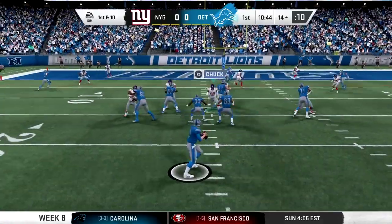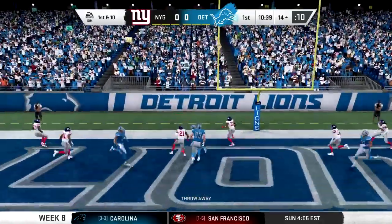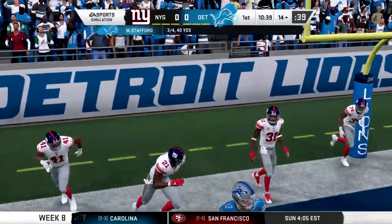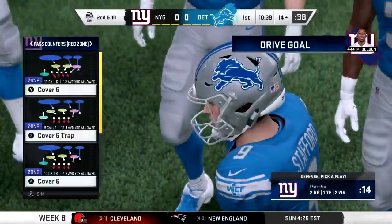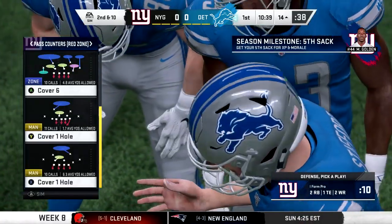From the red zone now, Stafford. To the end zone, but it's incomplete. He had no options downfield there and just chucked it out of bounds. There was no one open. He was in the pocket.